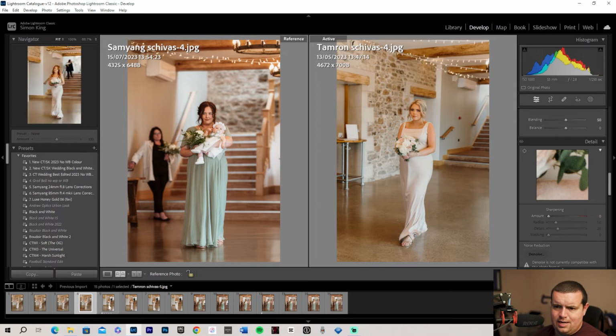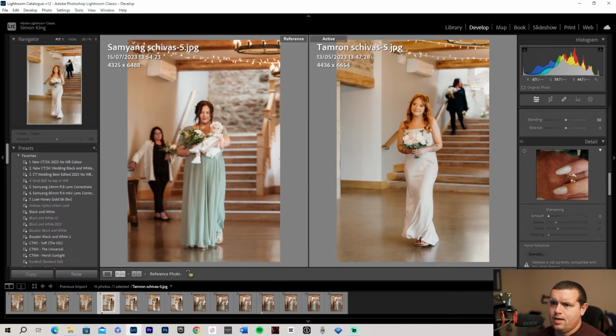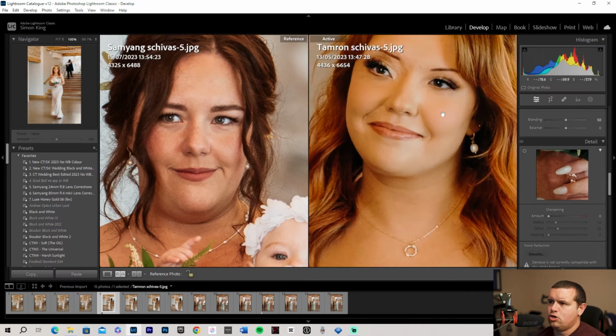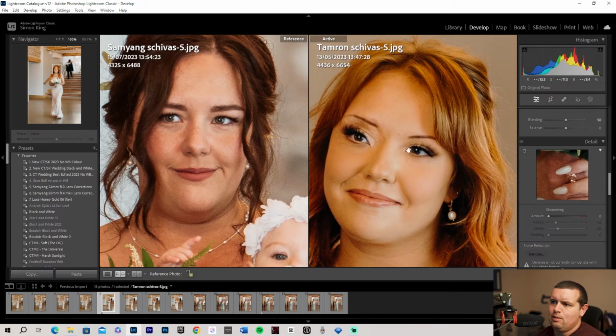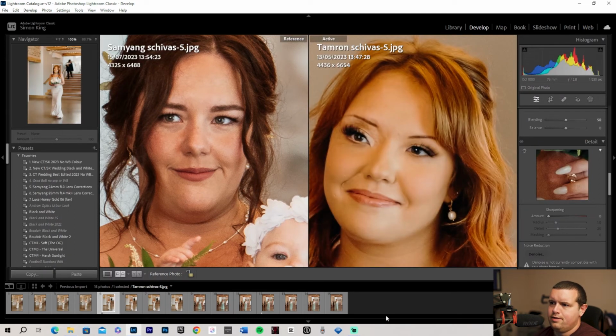Next bridesmaid in at the Tamron wedding, and have I got the fifth one, the Samyang one? So let's take a closer look. Samyang's okay. It's not brilliant. There's not been any additional sharpness put onto these. That looks much better for the Tamron. So I don't know if I can just jump back to that previous one. I think there's a big difference in the sharpness of the eyes between this frame and this frame. So to me, that's nailed it on the Tamron.